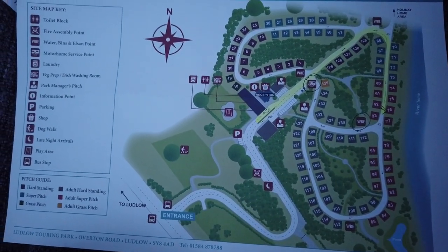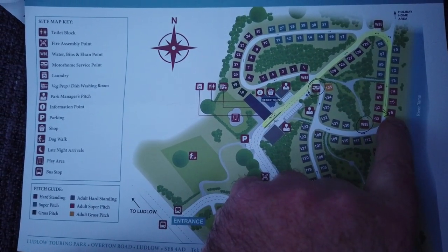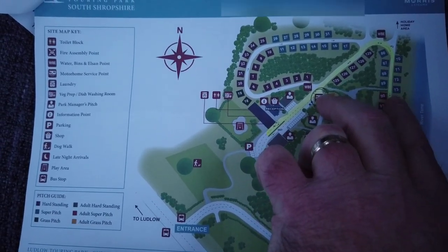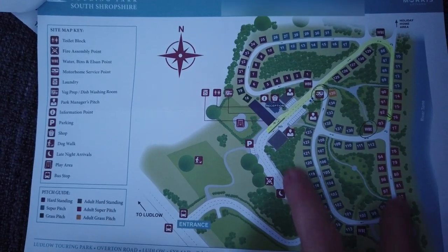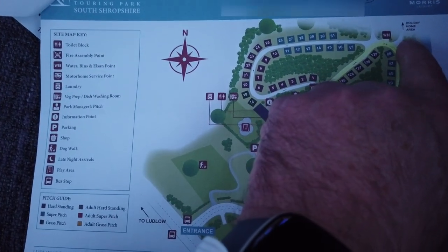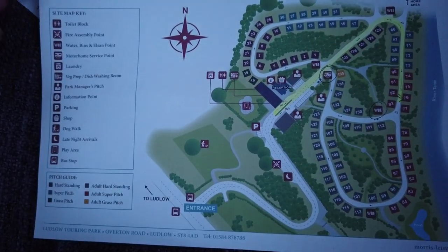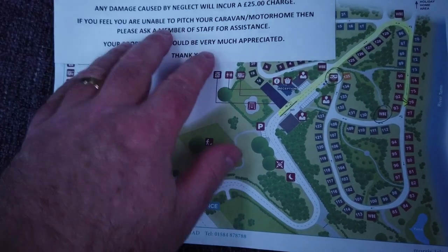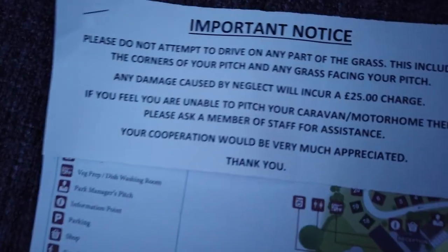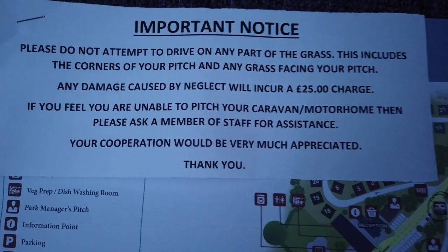Like I said, that's your motorhome service point there. And we're pitched on 76. Your adult only site starts there. So all this part of the site is adult only. The rest of it is for families around that area. And that one takes you to holiday homes. They're very conscious of the grass. So if you actually drive on any part of grass and it's been caused by neglect, you'll incur a charge of £25.